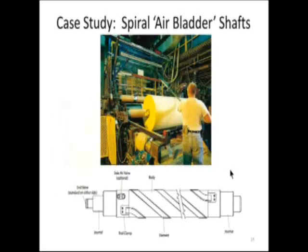This is a company that makes spiral air bladder shafts for the paper manufacturing industry, and these shafts are of every size and description. Each one of them has to be engineered to order, because some of these paper manufacturing machines are built one-off. They'll never make another one like it again in their life. So it's highly engineered to order, and a lot of design goes into it based on whatever the configuration of the machine is or what the process looks like.